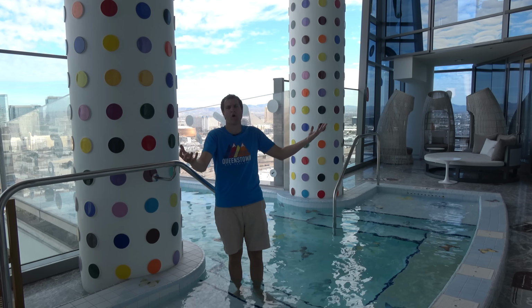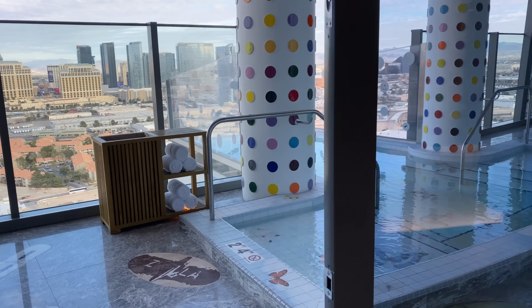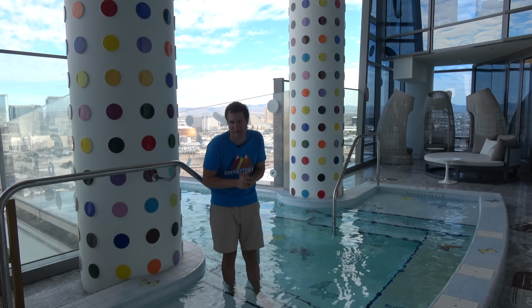Come out from the bar and from the living areas, open the door, and you can see this is the coolest balcony I have ever seen. The coolest balcony you have ever seen. The coolest balcony anyone has ever seen.